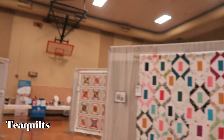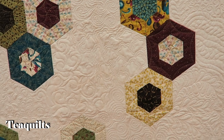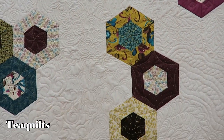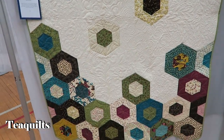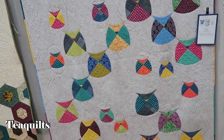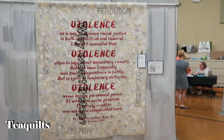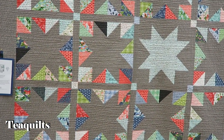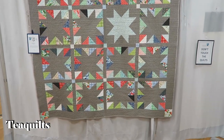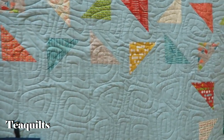This is Annie Cook's quilt. Oh, we're back to hexagons again. Very pretty. Very nice. Lots of quilting. And then they just kind of fall off at the bottom. Some owls. We saw this one at the Ferguson Library. If you missed that video, you can go and Google Teaquilts Ferguson Library Quilt Show. And then one more here. Nostalgic triangles.